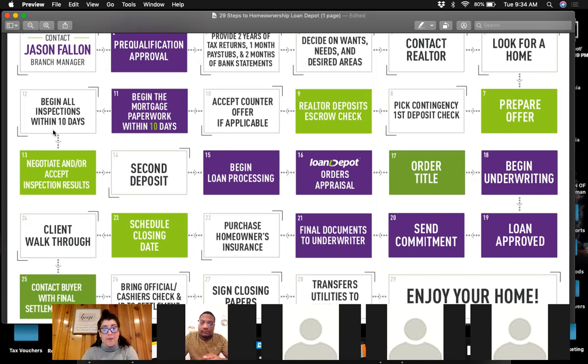That's why during our inspection contingency period, we have the opportunity where we could also bring in professionals like an electrician or a plumber or a roofer or an HVAC person, have them come in and give us an estimate of what it would cost for them to fix this problem. That then goes to step number 13 here, where we're negotiating the inspection results.